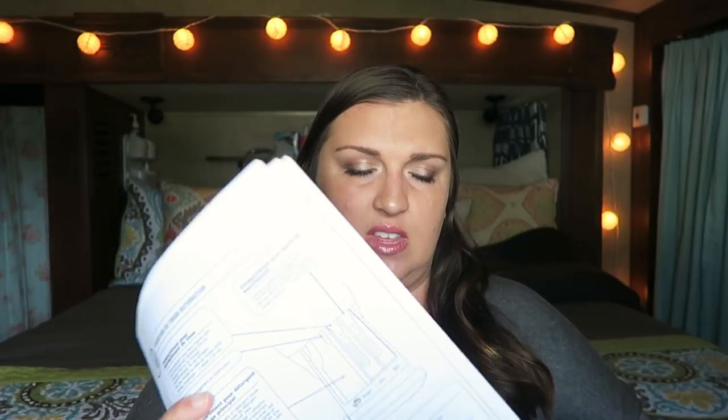I have never had the combo washer and dryer. I've heard mixed reviews on them. What I will tell you is that if that's all I could have, I would have one because I hate the laundromat. That's my take on that.